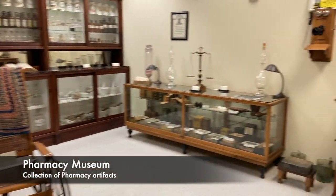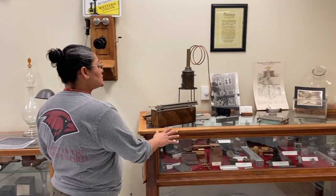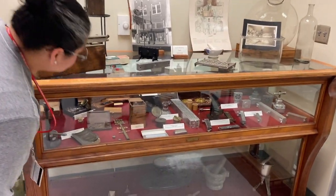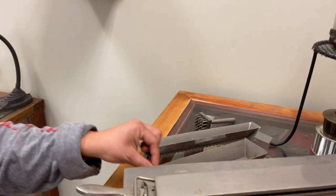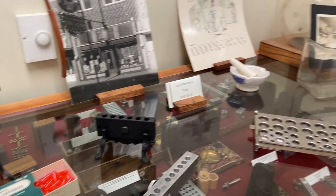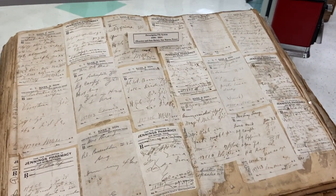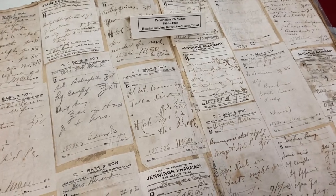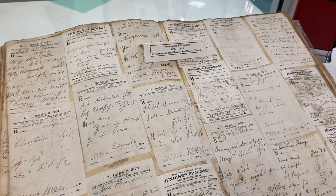Please walk on in and I'll show you around. Right here, you'll see different kinds of molds that are for suppositories, capsules, pills. You see a few little capsules in here, how things were done back in our ancient time. If you turn around right over here, you see our little system, how they used to archive their prescriptions. And they're pretty ancient. These are at the turn of the 20th century. So you see 1922 here, 1922. So these are pretty old.